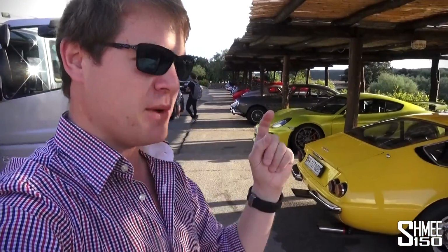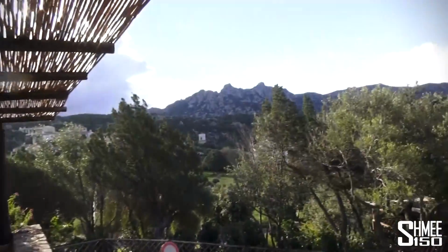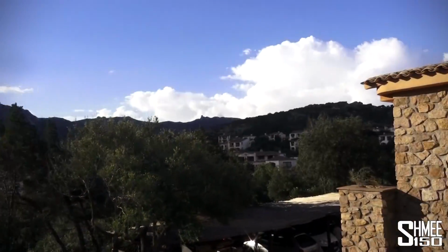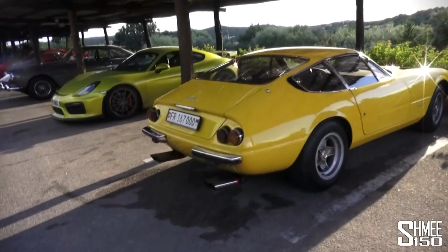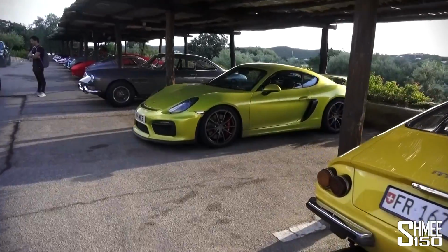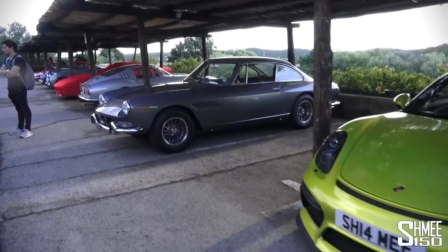Now, I appreciate we didn't actually see too much of them yesterday on our drive because we basically went off and just did our own thing as we made our way over to the lunch stop. But you can see from here, the island is very beautiful. The sea is out that way. And there are a lot of rather nice cars around here. So let's just take a quick whiz around the car park before we set off this morning.